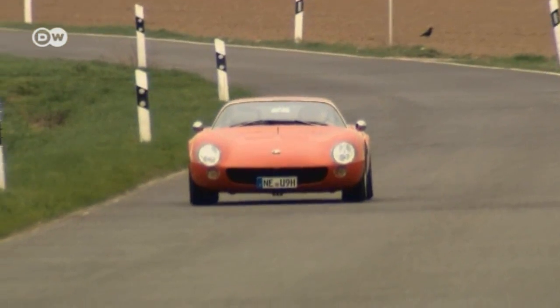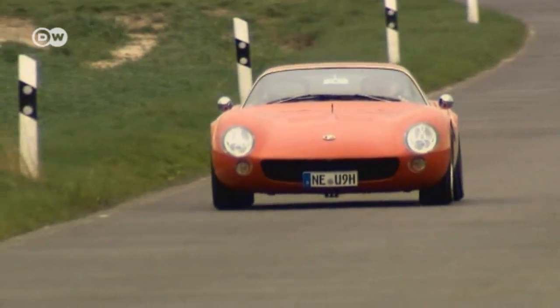He says he's got plans for modernizing the car to make it attractive to today's drivers. It's not a matter of copying the now vintage sports car, but of redesigning it with cutting-edge components and technology.